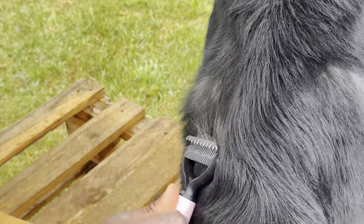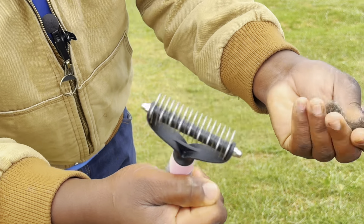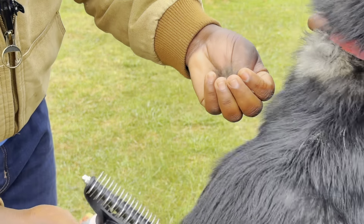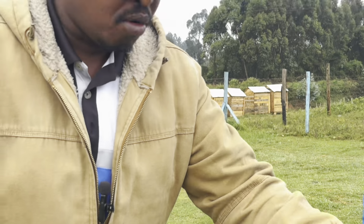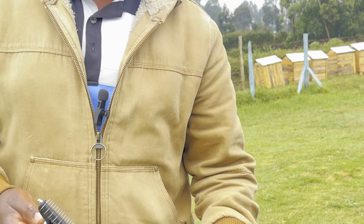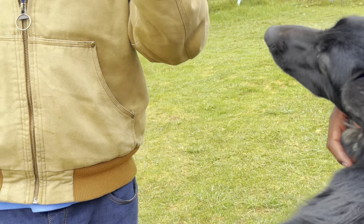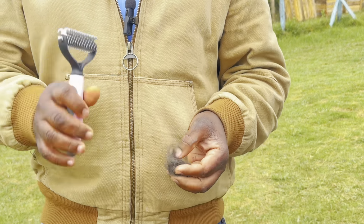We have the long-haired, so you can just imagine, if I'm getting this much from a short-haired, what about a long-haired German Shepherd, of which I'm still going to do a demo on how much they shed. So this is one of the downsides of a German Shepherd. If at all you intend to get a German Shepherd, this will be a very big problem for you because they need constant grooming.